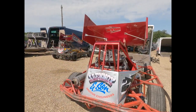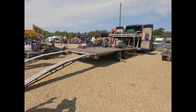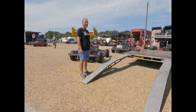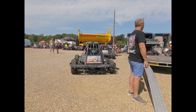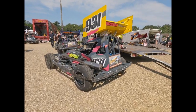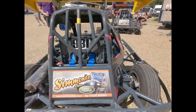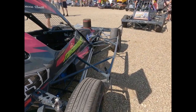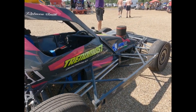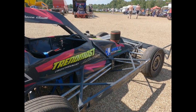776 Dan Roots, I believe. I could be wrong. He did super stocks recently. I'm not quite sure why he went to F2. The guy there on the right, Andy Smith, very famous Brisker F1 driver and world champion, and 931 there, Rebecca Smith. I think that's his daughter, is it? I don't know, I'm not too up on that. I believe so. She's doing Formula 2, so that's awesome.